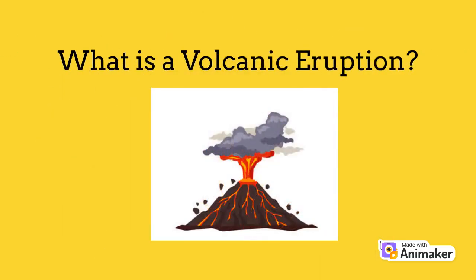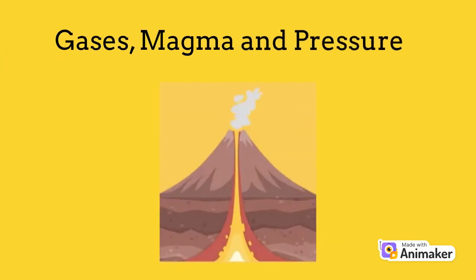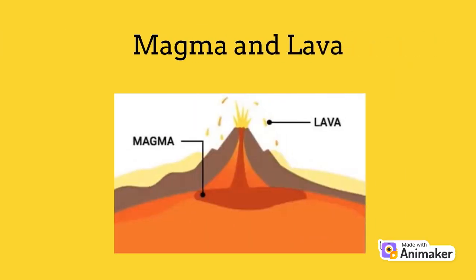What is a volcanic eruption? An eruption happens when hot gases and magma build up underneath the Earth's crust. Eventually, the pressure builds and the gases and magma find a way to the surface through the vent in a volcano. They burst out of the vent and flow down the sides of the volcano to the earth below. When magma starts flowing, it is called lava.